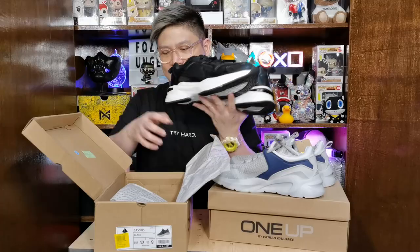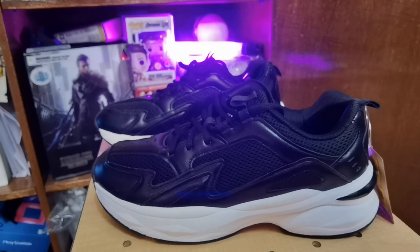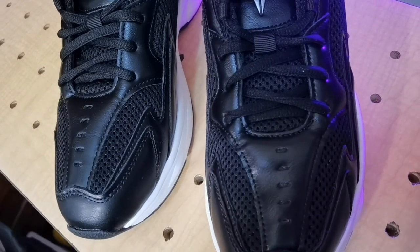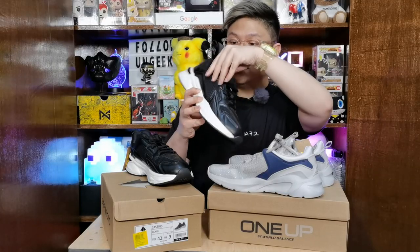And look at that! Diba pwede? Pwedeng pwede. Boom! I mean, the design pattern alone and the mix of materials, this one has a lot more leather or leatherette type of material used and infused all around the shoe, mixed with mesh. So this one looks and feels a little bit more premium than this one.